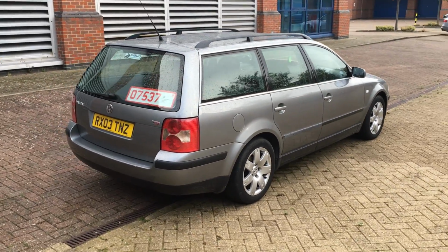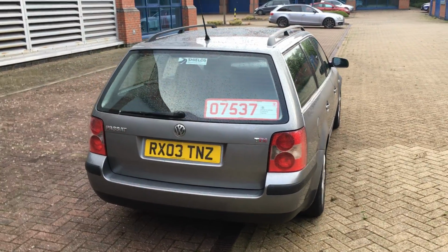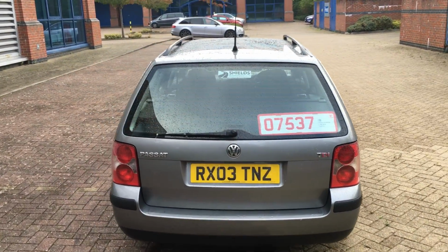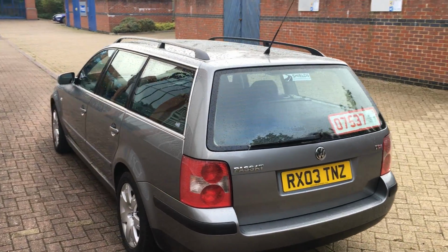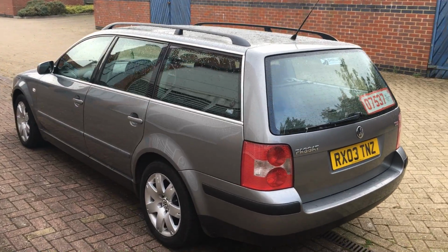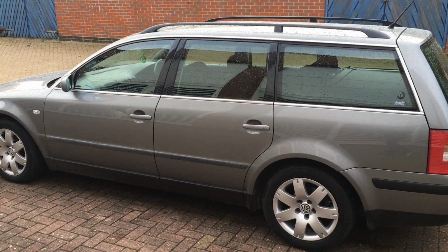The car will leave us with a 6-month warranty. Showing 134,000 miles, it's absolutely nothing for these cars. This vehicle is an absolute flying machine. It is HPI clear and is in very good condition. As you can see, finished in metallic grey. The car has the alloy wheels, has the roof rails, front fog lamps.